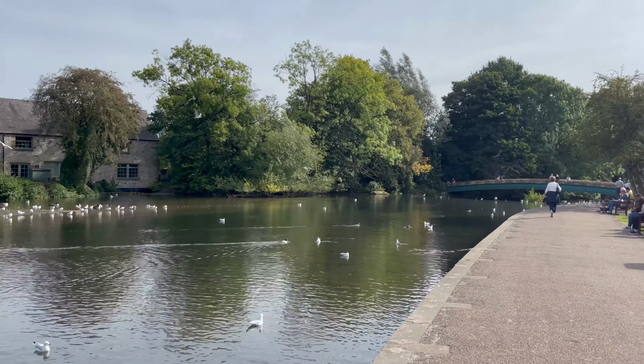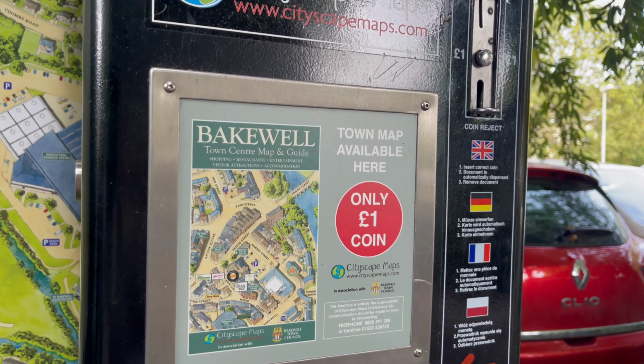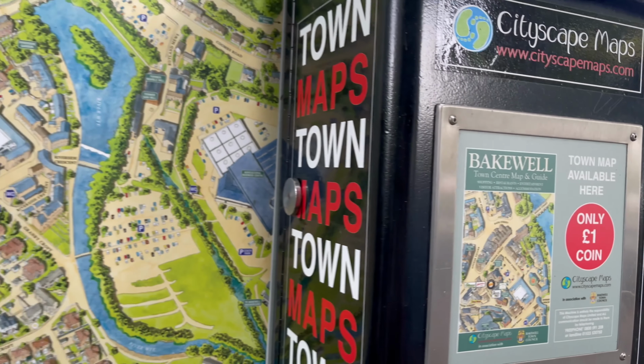Amazing. Nice. So if you've never been to Bakewell before, there's a big map here that shows where everything is. Or you can actually buy one for £1. I suppose it goes to help the tourist town council.